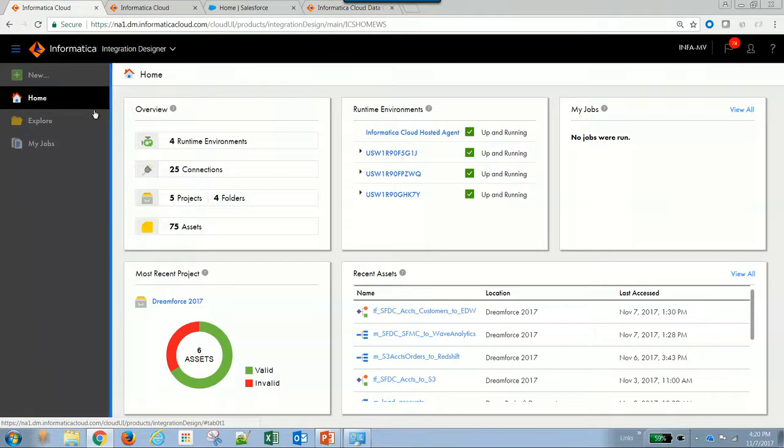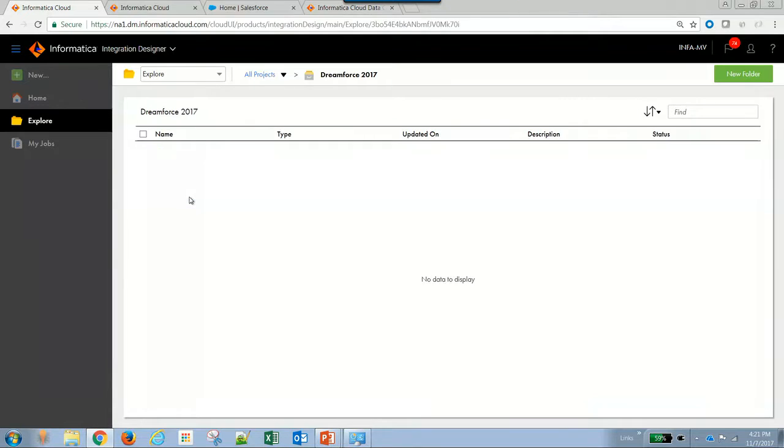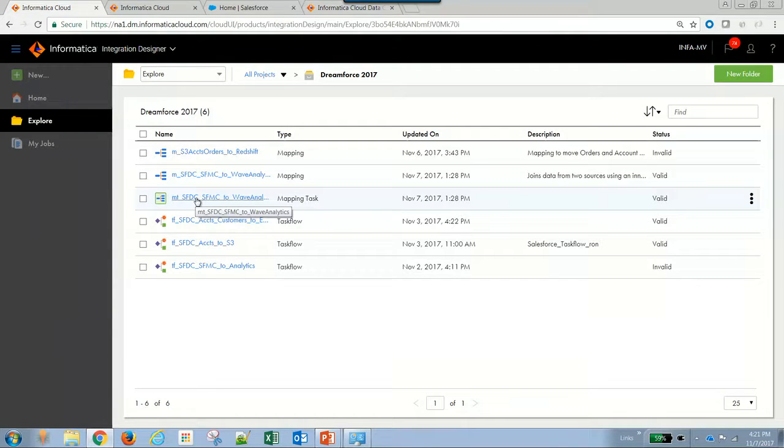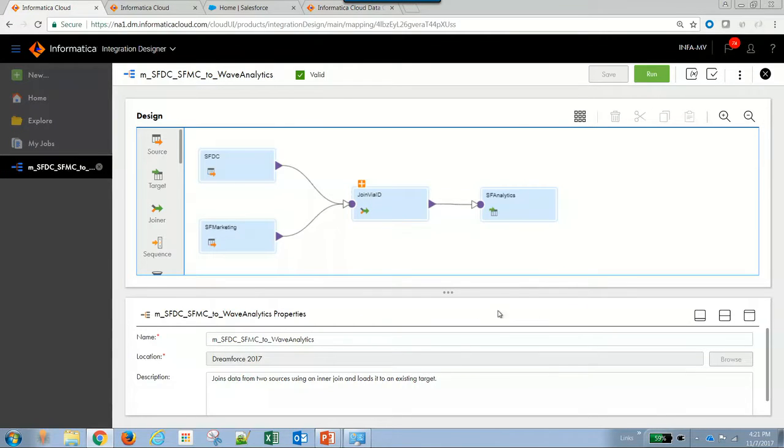If you were to take a look at, well, I want to move data and combine data from Marketing Cloud or Sales Cloud and move it into Wave, let's take a look at how an asset may look like. So I've created a project or a folder called Dreamforce 2017. And here's our mapping designer.